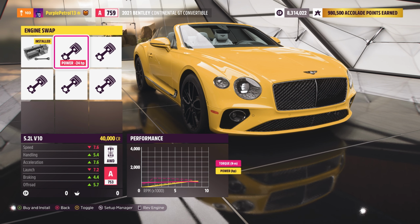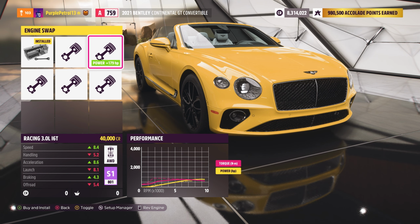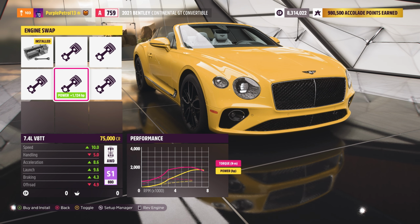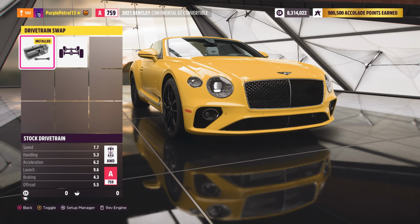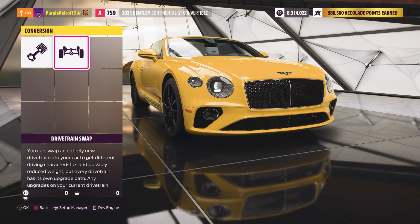There are several engine swaps, including a 5.2 litre V10 from a Lamborghini, a 3 litre inline 6, a W12 twin turbo, which I can only assume is from the older Bentley, 7.4 litre V8 twin turbo, and a 7.7 litre V12, but I don't want to put any of those in the car, just like I don't really see why you'd want to rear-wheel drive convert it.